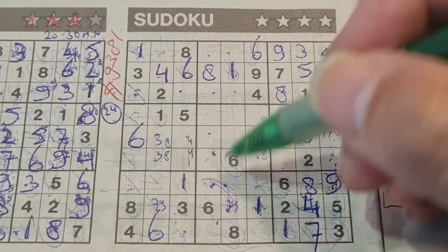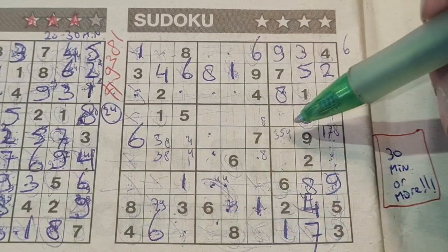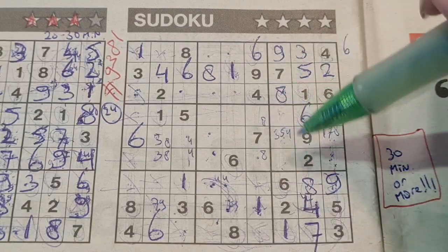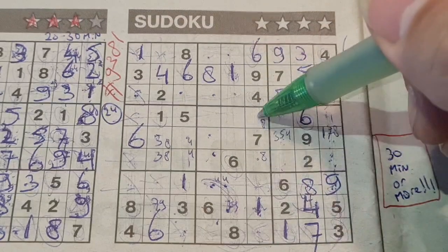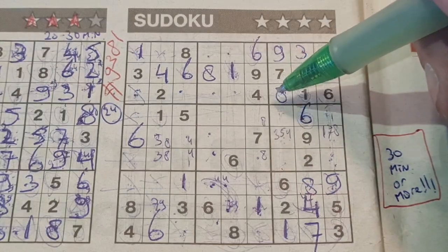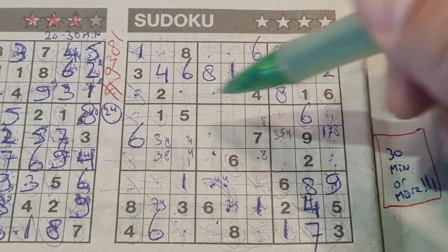Need a 4 there. We have a 4 here, no 4 in these 2 boxes. We have a 4 in this row, no 4 in those 2 boxes. Yeah. About a 2. 1, 2, 3, 4. 2. 5. And 5.